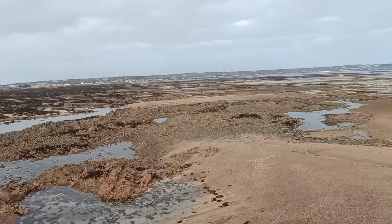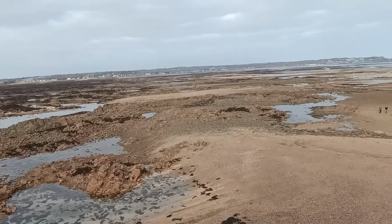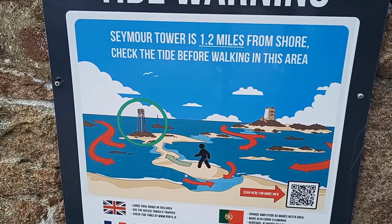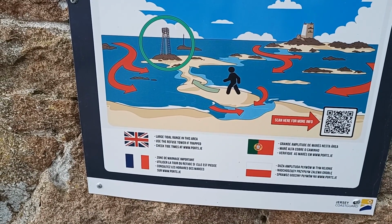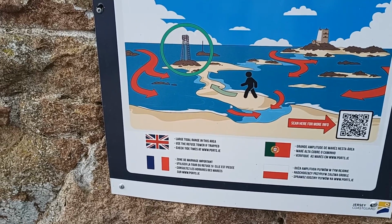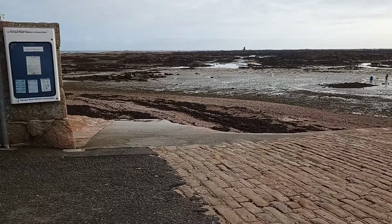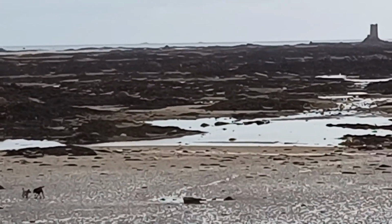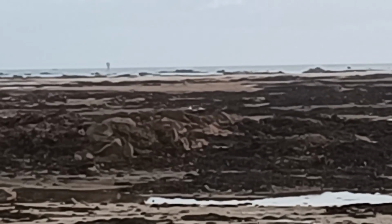Because this is the ideal day to walk out here. It's quite a low tide and it's the right time of day. You can come out at a reasonable time. Seymour Tower is 1.2 miles from shore. Check the tide before walking in this area. Large tidal range in this area. Use the refuge towers if trapped. I'm guessing that means the refuge tower, which I'll walk past actually. There's the refuge.